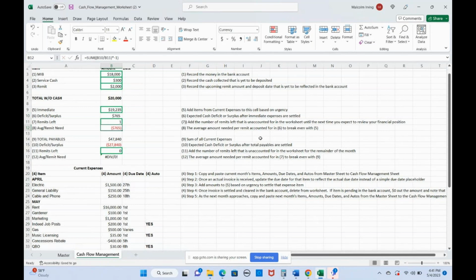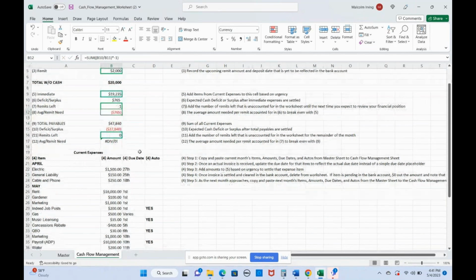All right. So being said that, number 8, the average amount needed per remit accounted for in 6 to break even with 5. Okay. So if you look here, that's pretty much what it is. Okay. Oops. All right. So let's go to number 9. Sum of all current expenses.